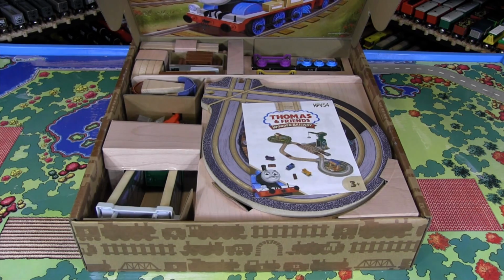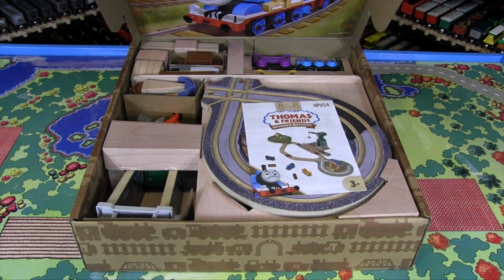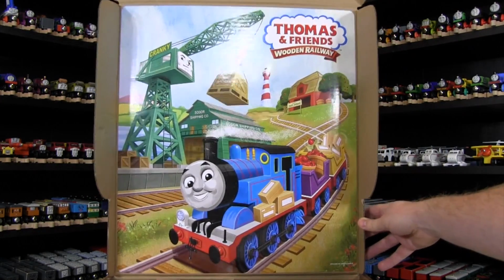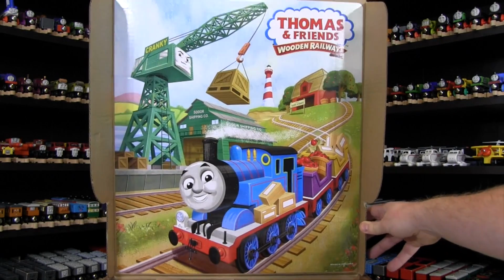But it's hard to tell from my current angle. There's a really nice picture of Thomas and Cranky on the back of the box, or the inside of the box, I should say, and I want to show that off a little bit more. This artwork is really awesome and fantastic. It's a little bit tricky to show off here because it's on the inside of the cover of the box, which does not really want to stand up.